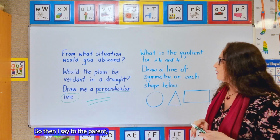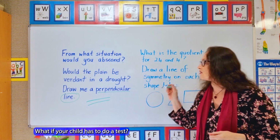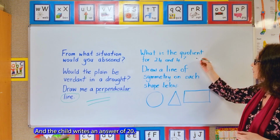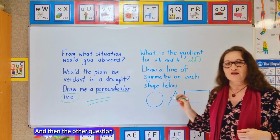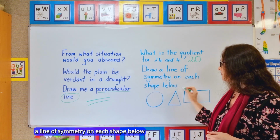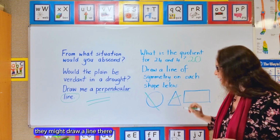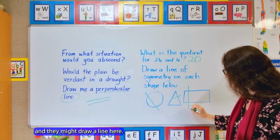So then I say to the parent, what if your child has to do a test and the test says, what is the quotient for 24 and 4? And the child writes an answer of 20. And then the other question that they have on the test is draw a line of symmetry on each shape below. And then the child will do this. They'll draw a line there. They might draw a line there because they're having fun drawing a line. And they might draw a line here.